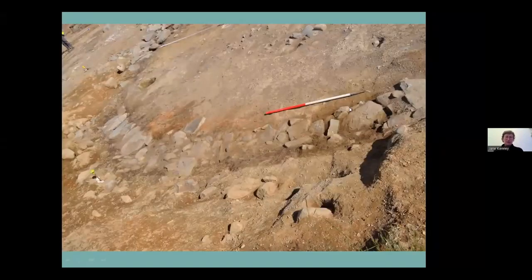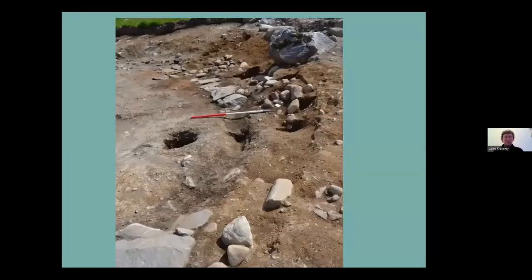And here it is a bit more cleaned up, and actually you see the red there. So the natural glacial clays have actually been burnt red, and there was a lot of charcoal in the drain itself. So I think actually this roundhouse burnt down at the end of its life.